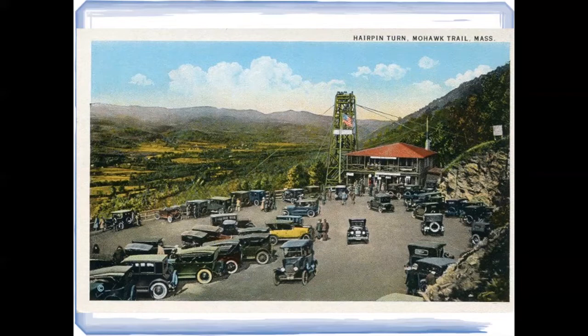And it didn't take long before someone built this gift shop at the Hairpin Turn, along with a viewing tower. The problem is that the slope leading down to the Hairpin Turn is so treacherous and so steep that vehicles often lost their brakes. And it wasn't long before a truck came down there and smashed into that restaurant, destroying it.